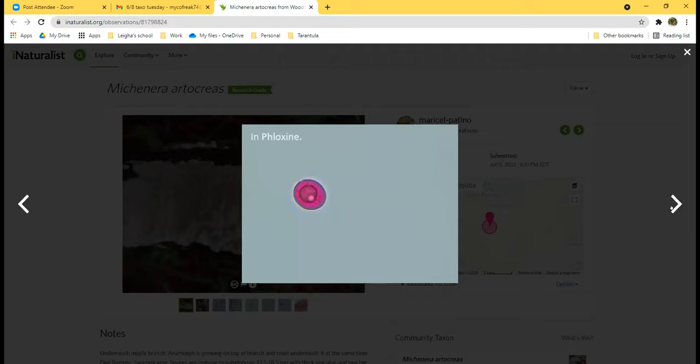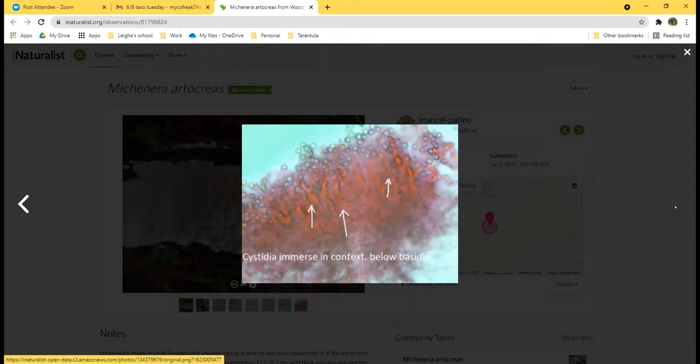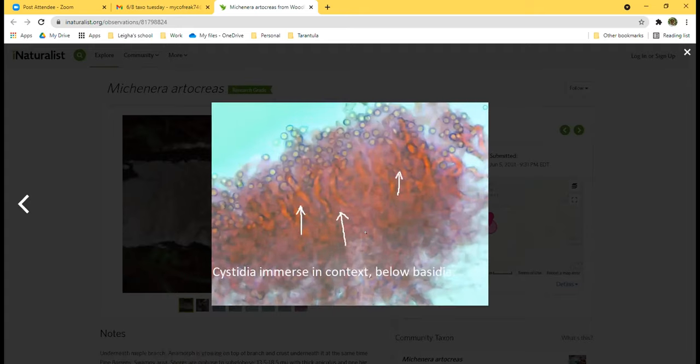And this crust has gloeocystidia, which are immersed in the context. I'm so sorry, in the context. I couldn't get a better photo of that. So this is like a high resolution, but you can see these are gloeocystidia. They are colored and immersed in the context and below the basidial layer, which is towards the upper part of this photo where you can see all these spheres, which are the spores. Boy, my guess is that's as good as it gets for showing these guys that are immersed in the context.